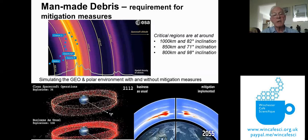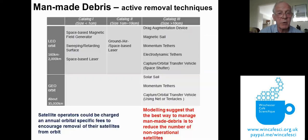So obviously we need to introduce mitigation methods to take out initially very large satellites, the dead satellites, because they're going to cause the greatest danger. And then we can start concentrating on some of the smaller debris.